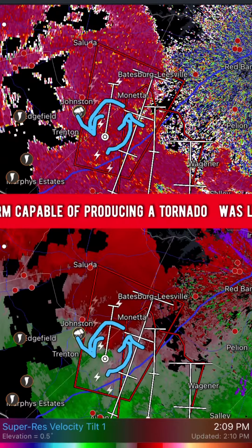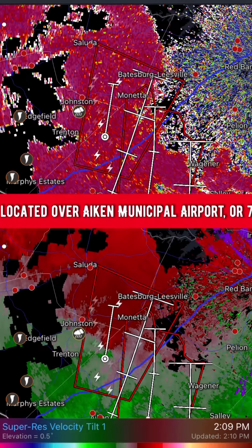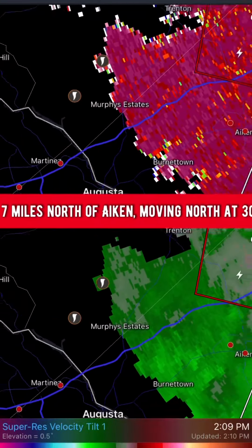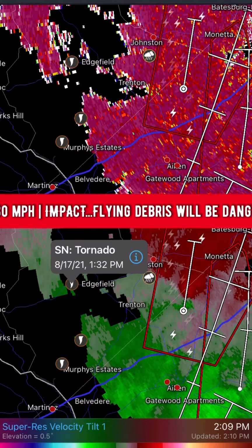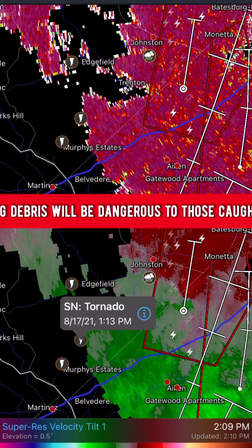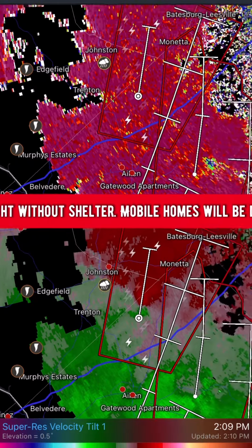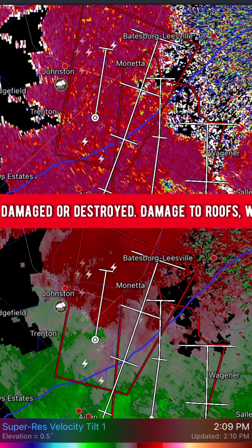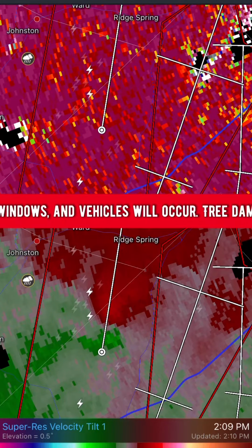We do already have tornadic reports over here near Edgefield, Georgia. And there's another one down here from this town called Murphy's Estates, Georgia. So we do have these reports coming in. That's about a half an hour ago, so that might be from a different tornado, it does look like. But this recent one could be indicating something else from a spotter view from a far distance. So make sure that you are staying prepared and getting ready for this, because as you can see, we do have pretty good shear here with this storm.